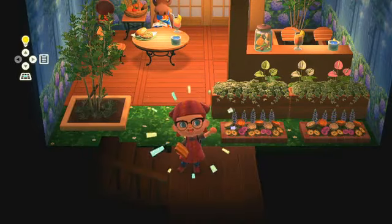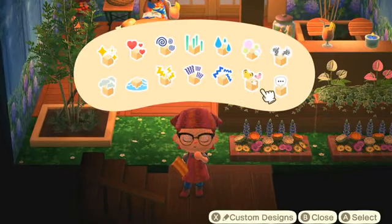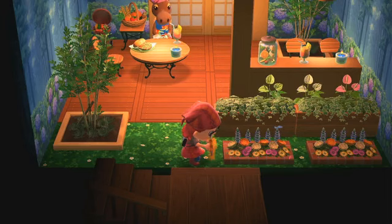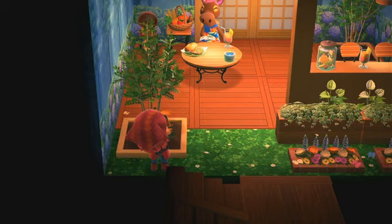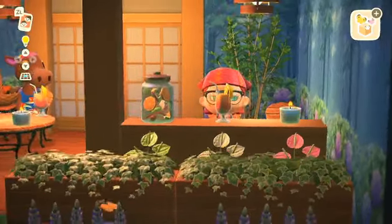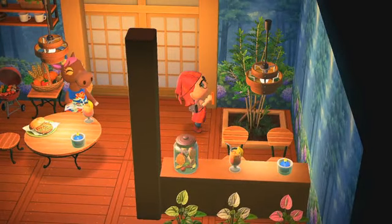Nope. Okay, let's see what we've got here. I was thinking some butterflies. Cute. So she's got her little bar here. It's set up where people would be sitting and looking outside instead of looking towards the back door back here.